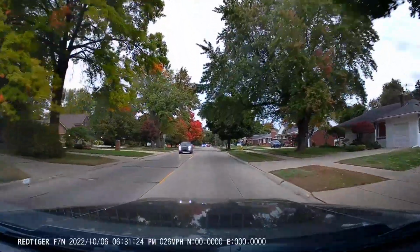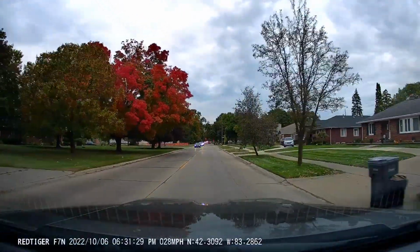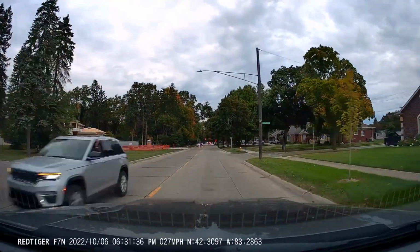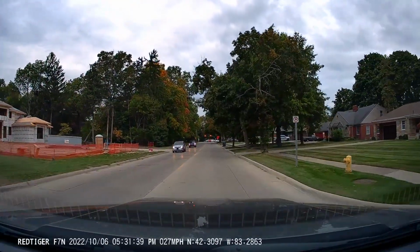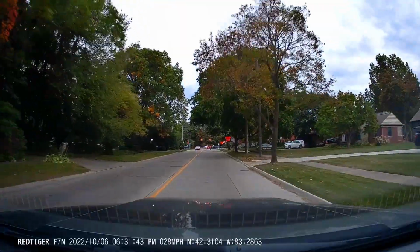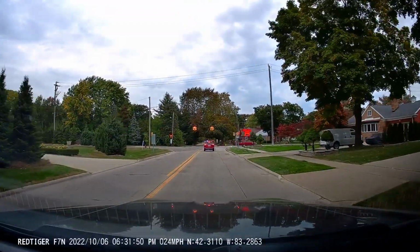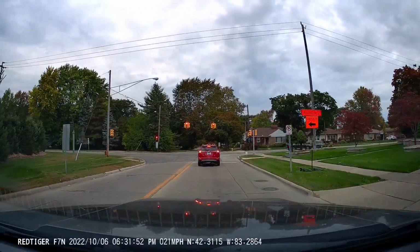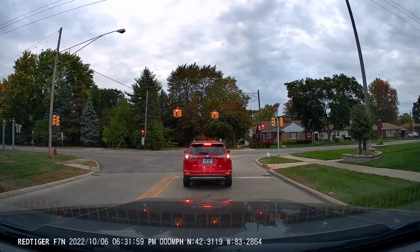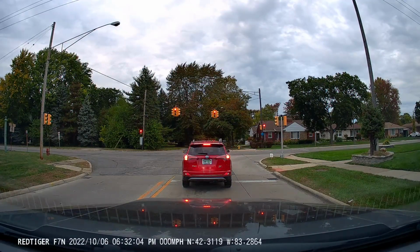Alright guys, so just going through a few neighborhoods here just to get an idea of what the video quality is. It is on 1080p, 120 frames per second. Should be pretty good quality. Hopefully you guys can hear the audio well. The 3-inch screen, nice and bright. Not too bright to where it's distracting. The camera itself is so small, it's not really distracting at all. Doesn't take a lot of space up on the windshield. The screen's real clear. You can see real well on it.